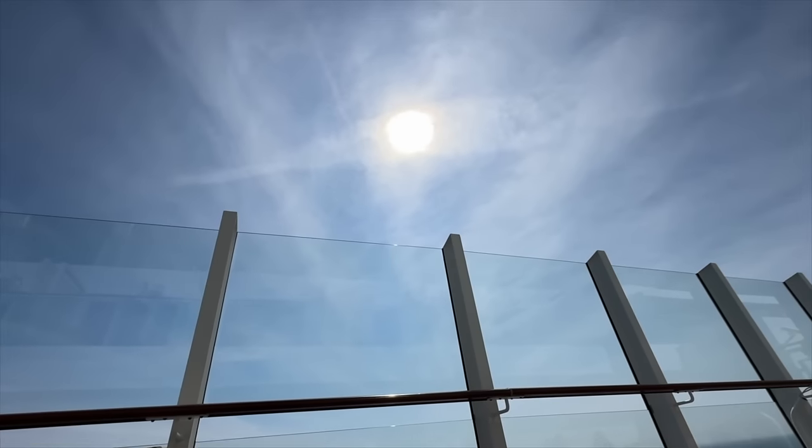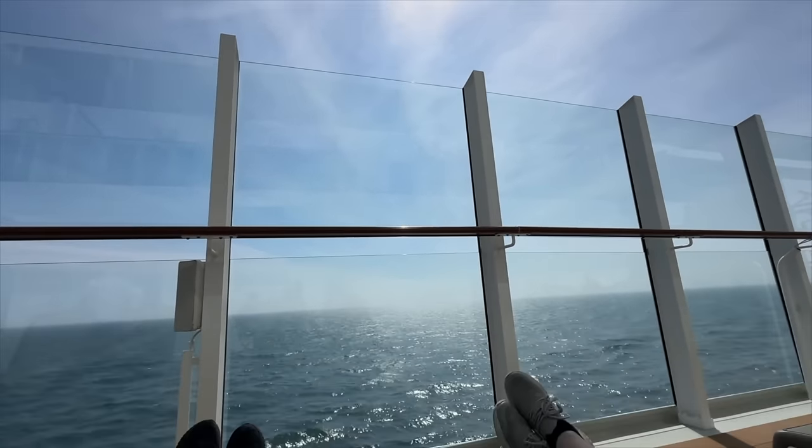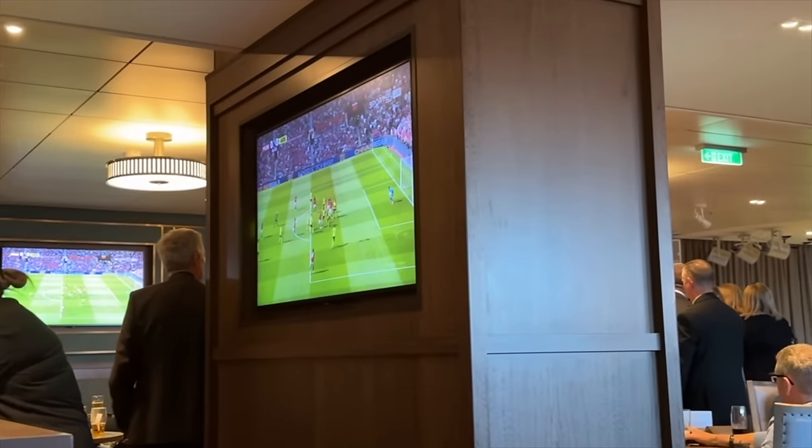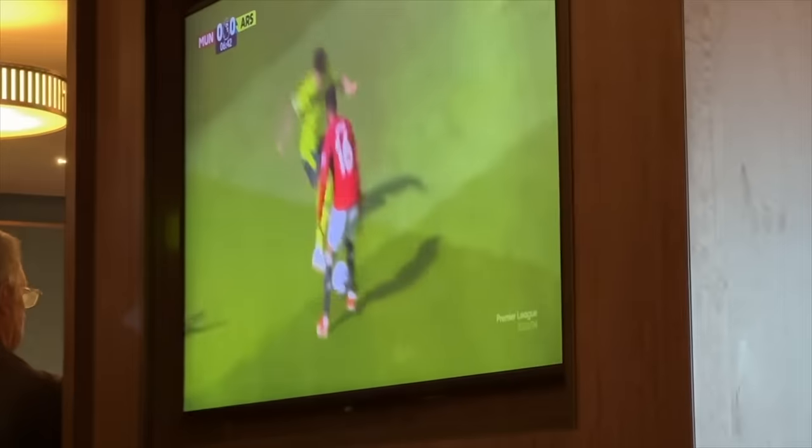The sun was out, but we were heading north and we were feeling the cold. Si and Matt went to watch football in Brodie's pub, whilst I got myself ready for the evening, and Si joined me after the match.